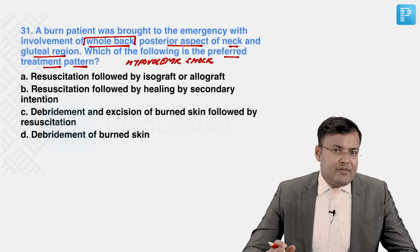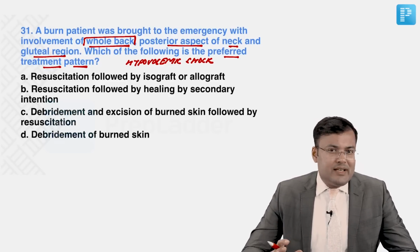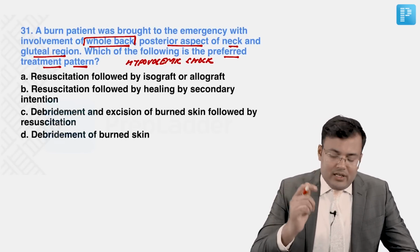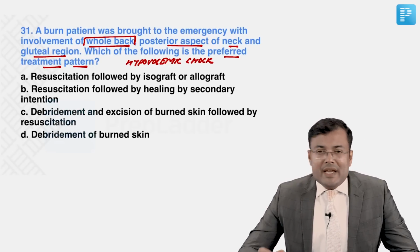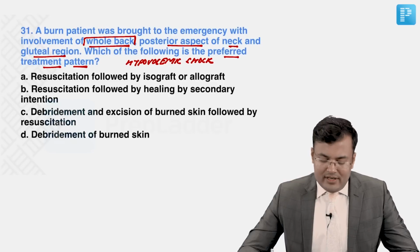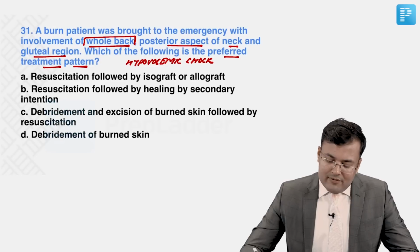So in this patient, first we have to go for resuscitation. After that, whatever burnt skin is there, we can go for the grafting. What do you mean by isograft? Whenever the graft is taken from identical twins, that is isograft, and whenever it is taken from the same species, that is allograft or homograft. Clear? So let's see the options one by one.